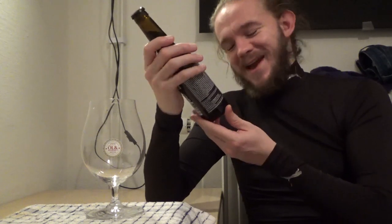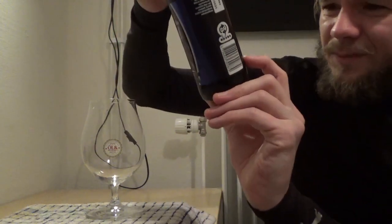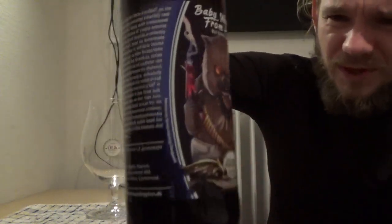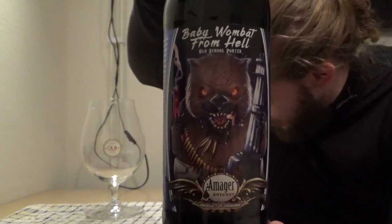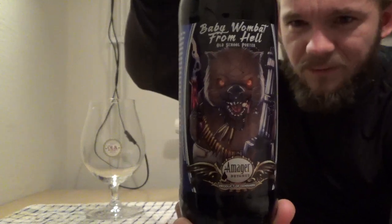Yeah, no, Finland in heavy metal, and generally Scandinavia and the Nordic countries in heavy metal, are just great. So yeah, again, just another really random thing from Amager Bryghus there. So I'll just have a little look at the artwork of this one more closely before we open it up. There you can see another one of these beautiful labels that you'll find from Amager.